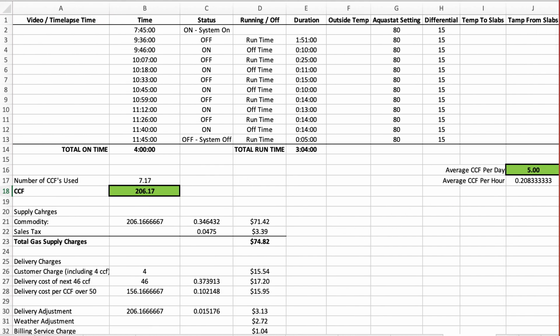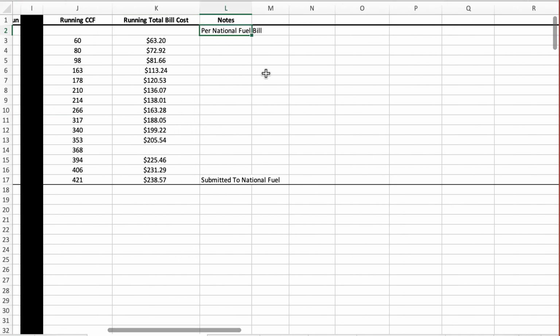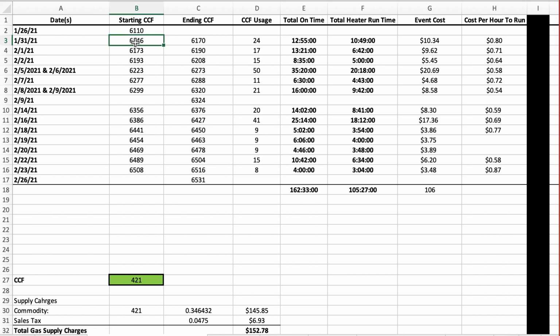So what I then did was I went back and took all of these days and made basically a February usage report. My billing cycle with National Fuel ended on January 26th, so I started my CCFs for the period that I'm calculating here at that number. Even though I didn't turn the snowmelt on until the 31st, this was what the CCFs were at the end per the National Fuel bill. Then I pulled all the numbers from the other charts that I already showed you: starting CCF, ending CCF, how many I used, how long the system was on, how long the heaters were on, and how much it cost for that event. This is all just pulled right from these other tables.